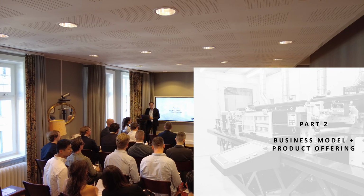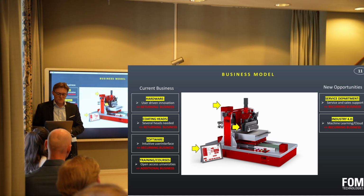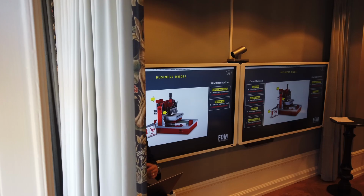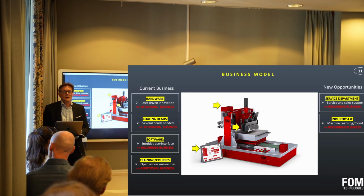The business model is simple because we provide a physical solution, a machine. So the current business, as you see on the left-hand side, is the hardware, which is our machines. We have our secret sauce, which is the slot head that you see here. And then the software, just like if you look at your iPhone, why is that so popular?